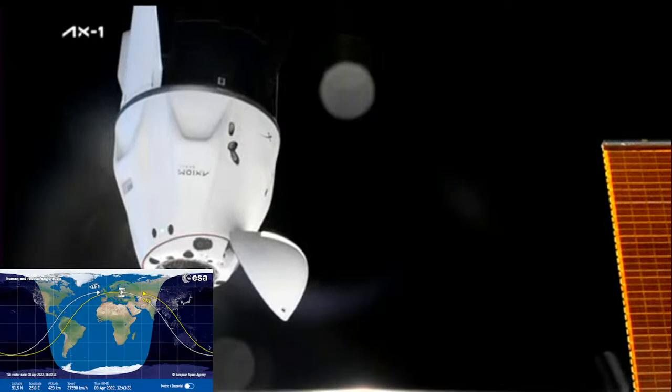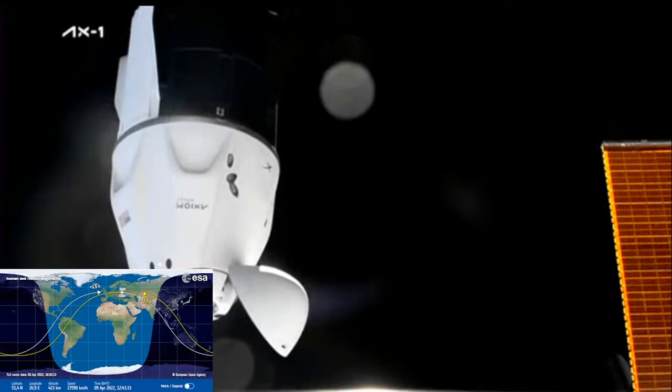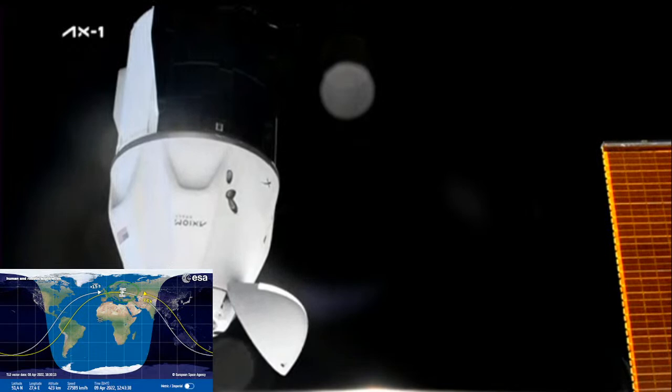So we have proceeded. We are go for docking. Dragon's flying in. It's moving at less than a tenth of a meter per second. We're just about 15 meters away now from the docking port on the space-facing side of Node 2. Should be just under 3 minutes away from docking.